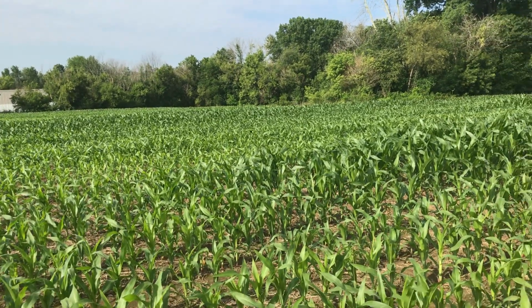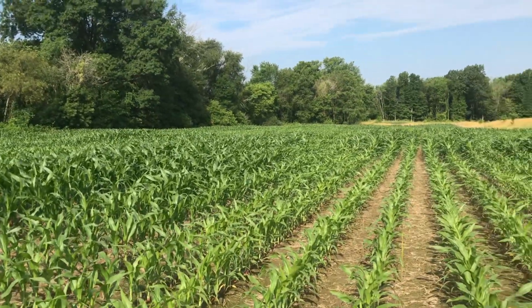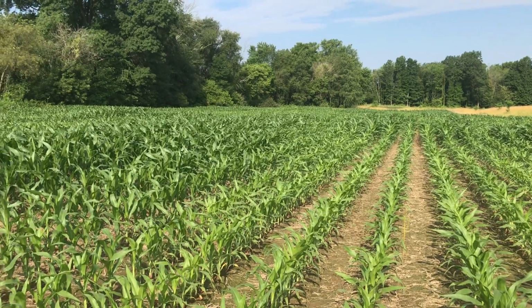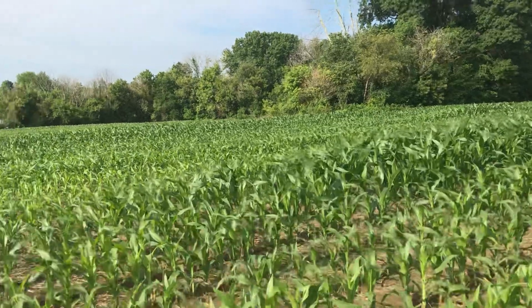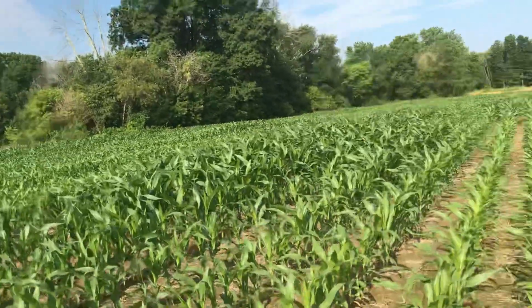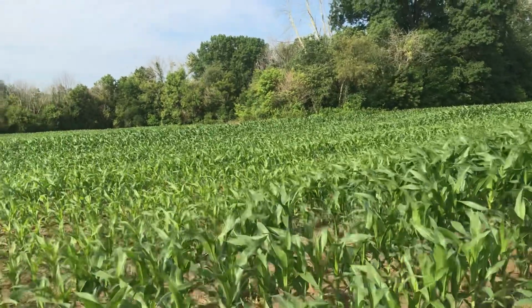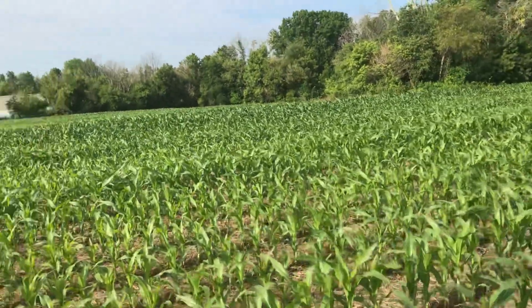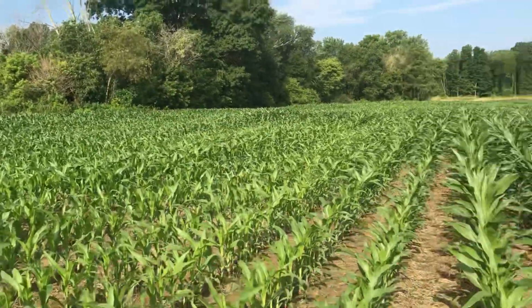It didn't seem to have been affected by that, other than the field was a little on the wet side when they did get in to spray it, and you can tell where the sprayer ran because a lot of that corn didn't come up. It's just because the ground got packed so hard that corn couldn't get up through it. But you can definitely tell where the wet spots and where the dry spots are in the field. The spots where it's been fortunate enough to drain off are really looking nice.